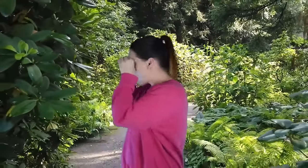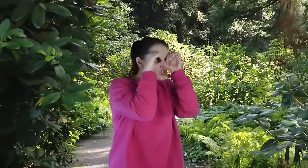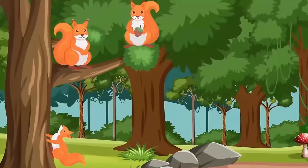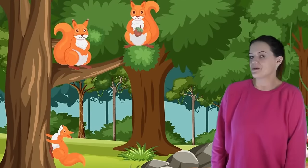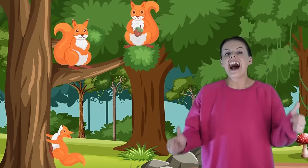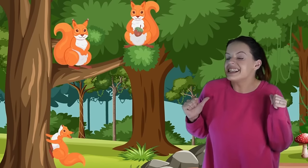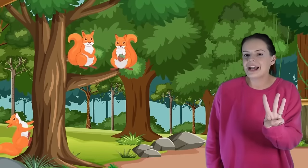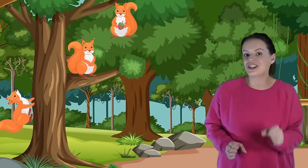We're going on a walk today, you and me. Let's try and name something we can see. Zoom. Zoom. I'm looking. Wow, I see squirrels. Squirrels. Good job. Three brown squirrels climb and jump.